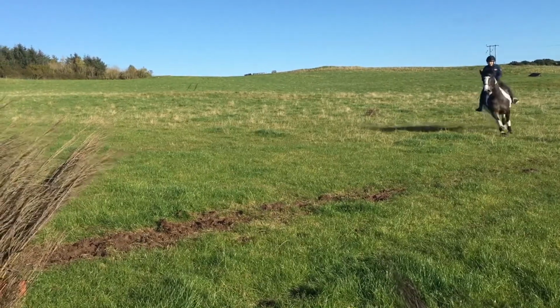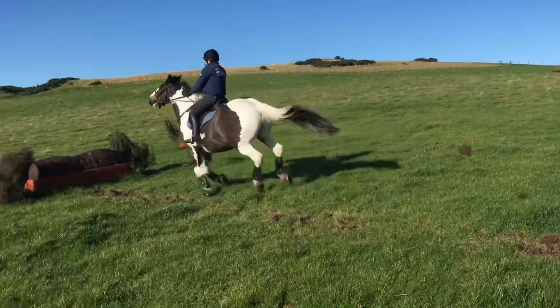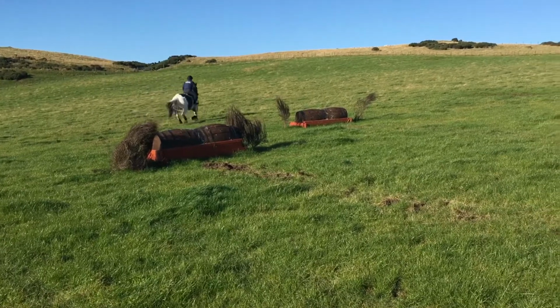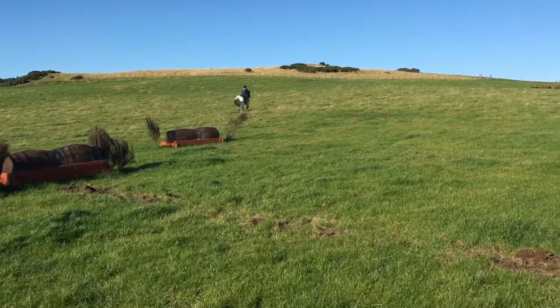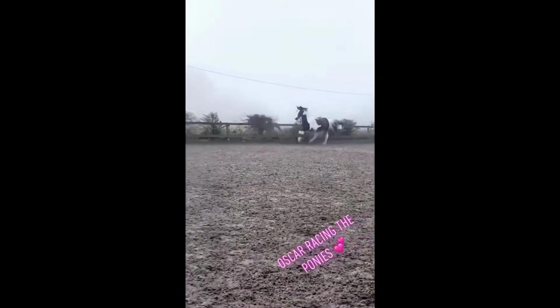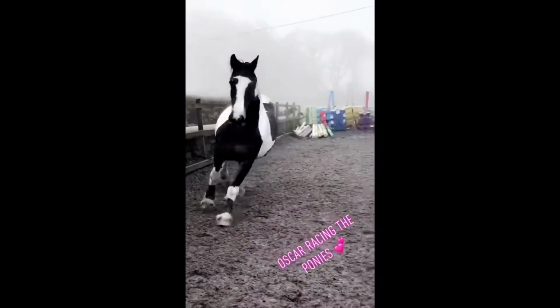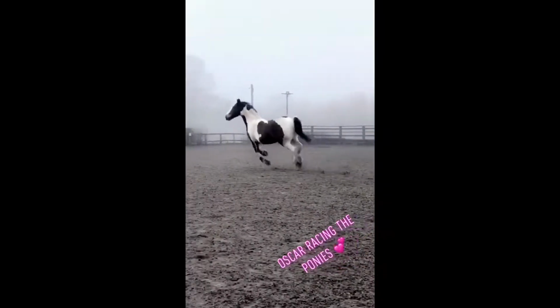So 3rd attempt, we came into it, stride went better, big jump though, but yeah, we got him over the second one. It is those combinations that I think we find quite difficult because again, he's still quite unbalanced coming up and going away, which then puts me off balance, so it's harder to catch him on that second jump. So here he is again, just letting him have a nice stretch in the outdoor arena.